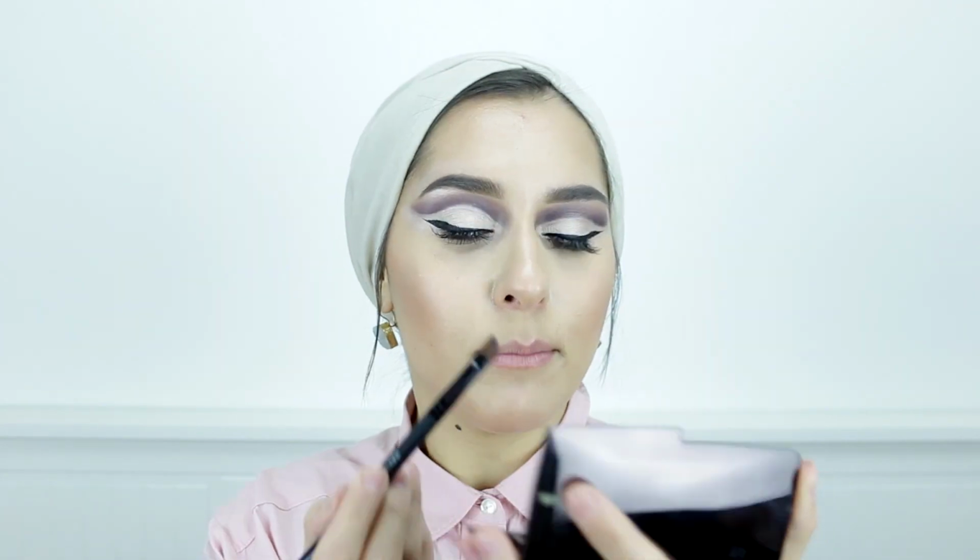So I'm going to actually just mix some of the lighter purple with the brown and put that on the lower lash line.